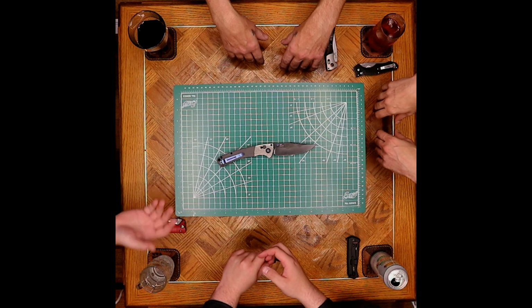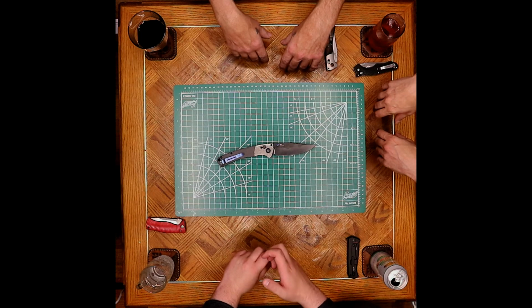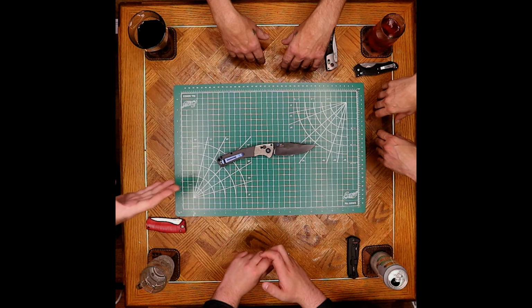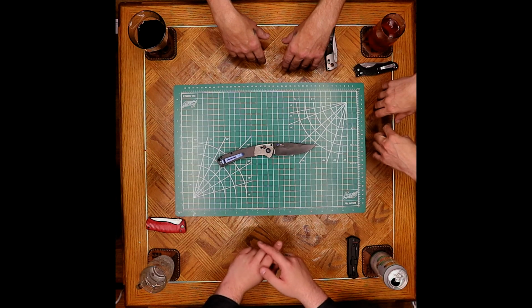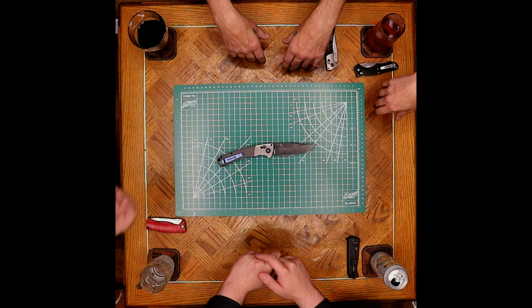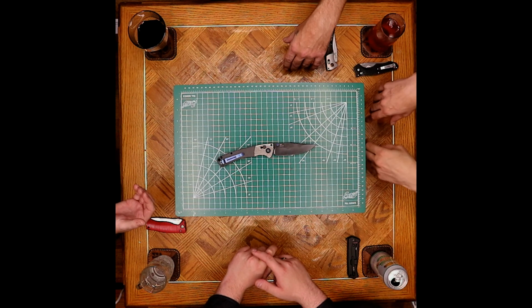Outside of that, on the personal side of things, as far as my material choice, you can't really kill me. It's hard to beat titanium, Damasteel, 20CV, carbon fiber. I'm happy across the board. And yeah.